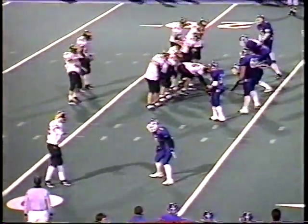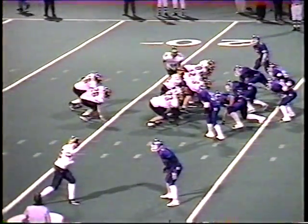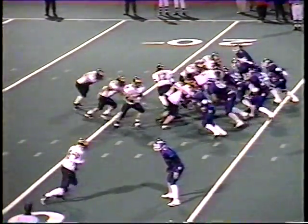Cavaliers hoping for the 3rd time in their history to advance to the regional championship. Of course, the first time they made the playoffs, they were automatically in the regional championship.